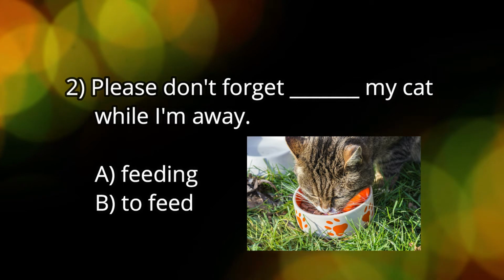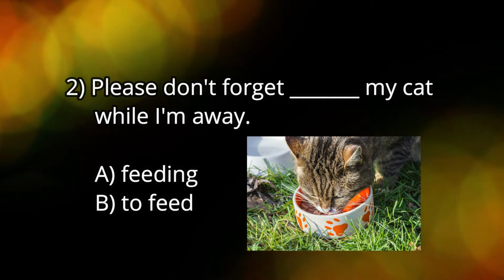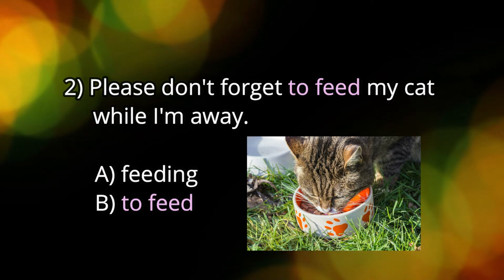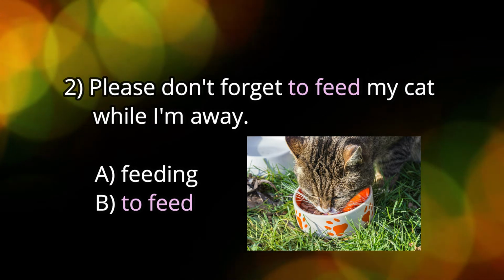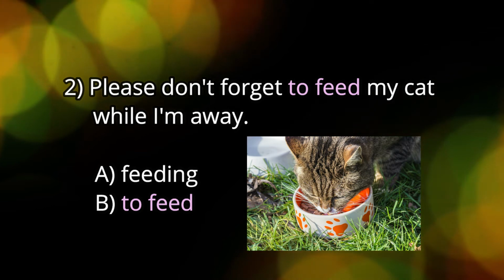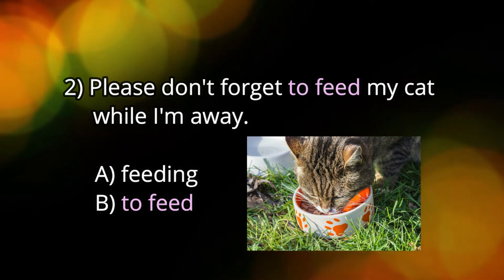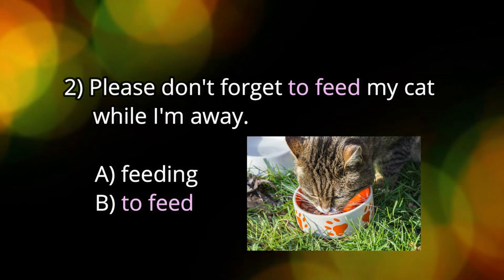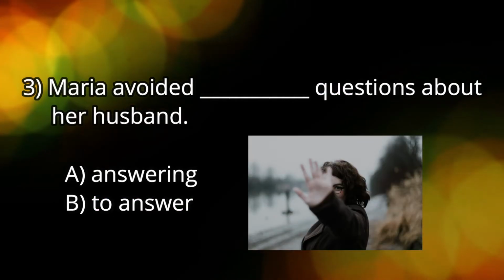Okay, number 2. And the answer is, please don't forget to feed my cat while I'm away. This is another one of those verbs. Forget is the main verb, and it needs the infinitive here. Does not take that gerund.